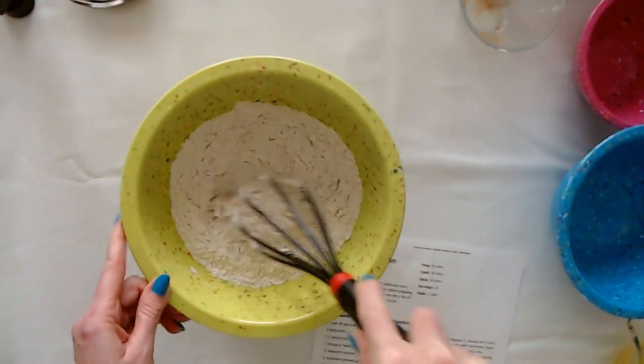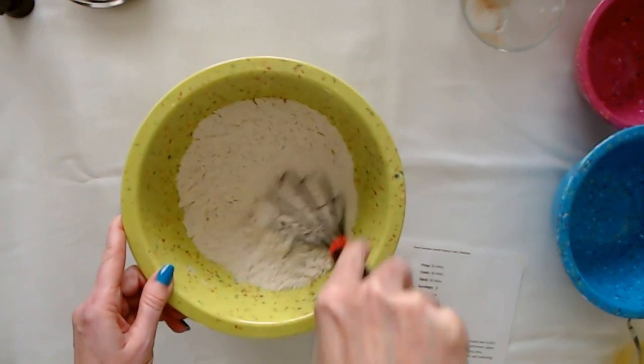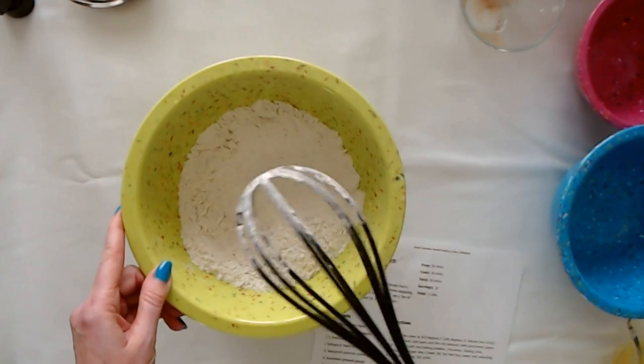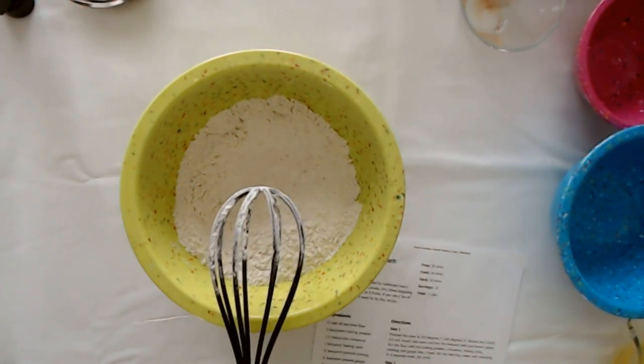All I can smell is the ketchup. I have it right over there. It smells so strong. Okay. So there's that mixture.